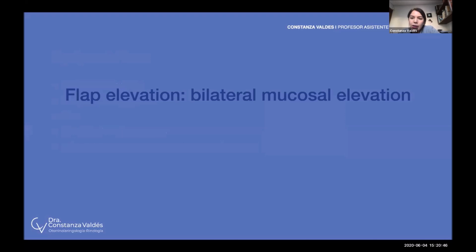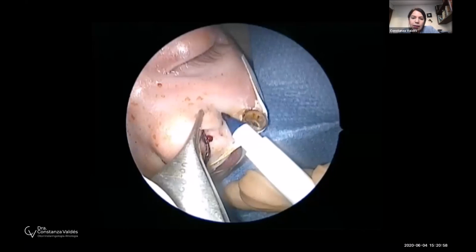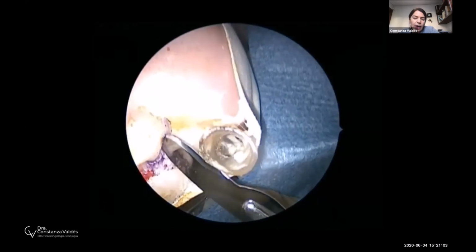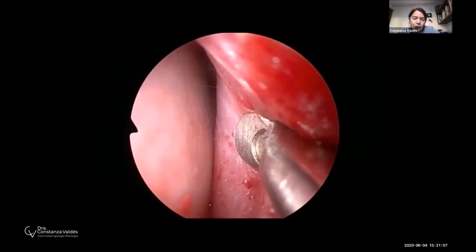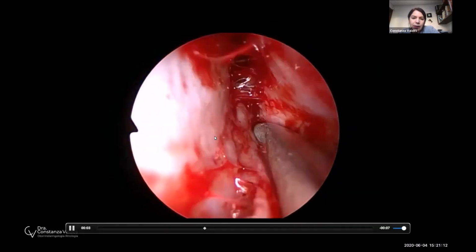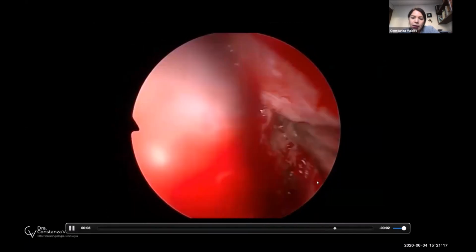We're going to start the surgery with the flap elevation, and we're going to elevate the mucosa bilaterally, okay? We don't do it that much now, but if you're starting, this technique will give you more space to work inside little noses, and the scar, you don't even see it afterwards. So we elevate the flaps. You have to elevate this plane until you get to the sphenoid, the choana, and the pterygoid plates laterally, okay?